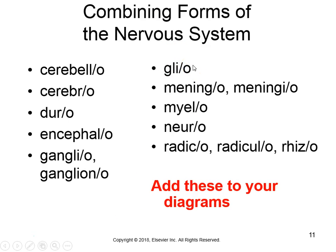Glio is for glia. Glia are not necessarily nerve cells like the traditional neuron that we've known about. They're specialized cells whose job is basically to aid, support, and nourish those nervous tissue cells. So that's kind of what their job is. They secrete cerebral spinal fluid. They can't actually transmit signals like neurons do, but they're the helper. Meningo and meningio are both standing for meninges. So you might see, for example, meningitis as one common term that's associated with this.